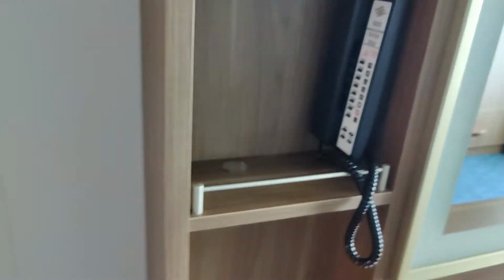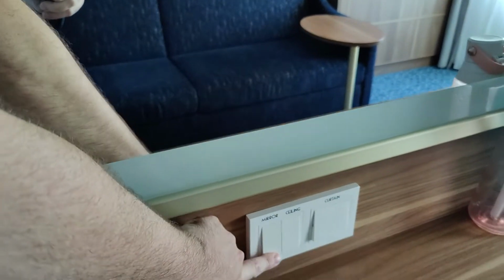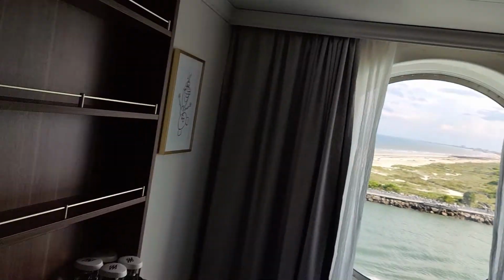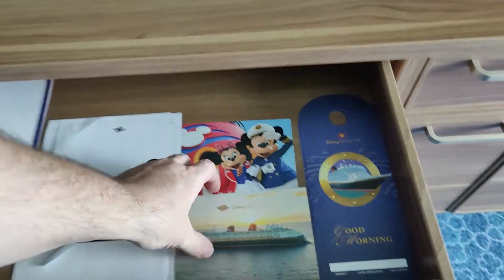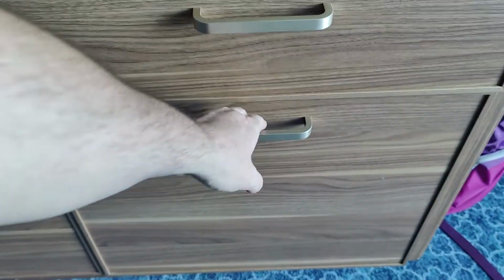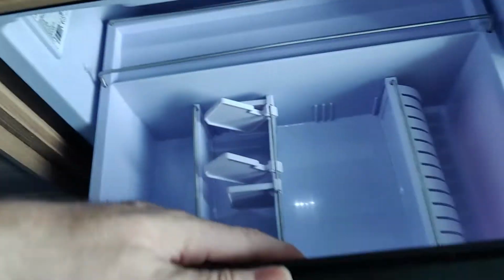Phone to go to guest services. Pretty big mirror. You do have mirror light, ceiling light, and then your drawers, basics, postcards, stationery, hair dryer, a couple of shelves, drawers. This is a little chest mini fridge drawer thing.